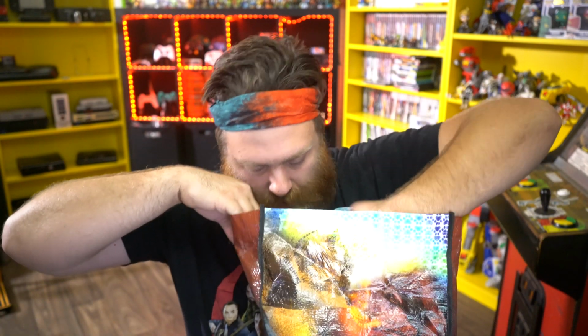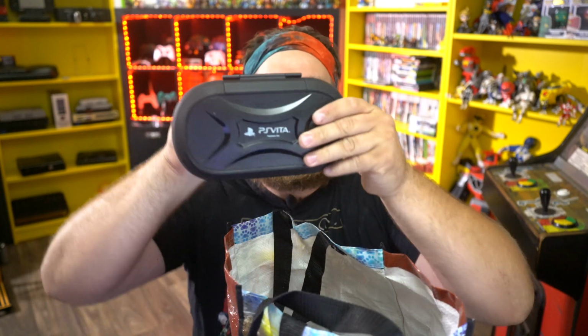Dig in here a little more, see what else I got. I think one of the first things I found was this PS Vita case. Listen to that. It's a nice hard case. You open it up, it is form-fitted to the shape of a PS Vita. Screen protector here, and a few slots for games and memory cards. So that's very nice to have.